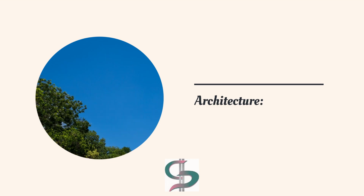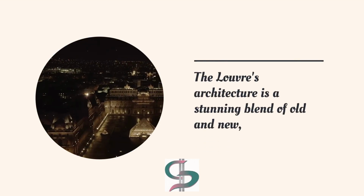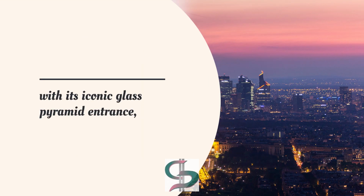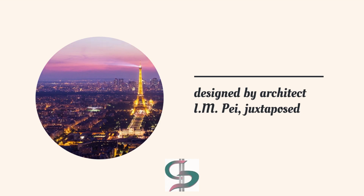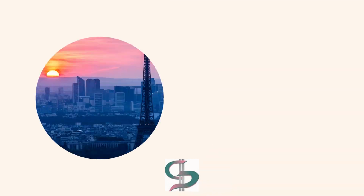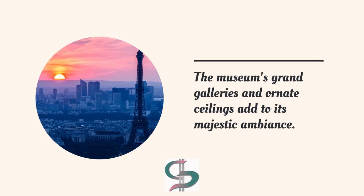Architecture. The Louvre's architecture is a stunning blend of old and new. With its iconic glass pyramid entrance, designed by architect I. M. Pei, juxtaposed against the historic Louvre Palace. The museum's grand galleries and ornate ceilings add to its majestic ambience.